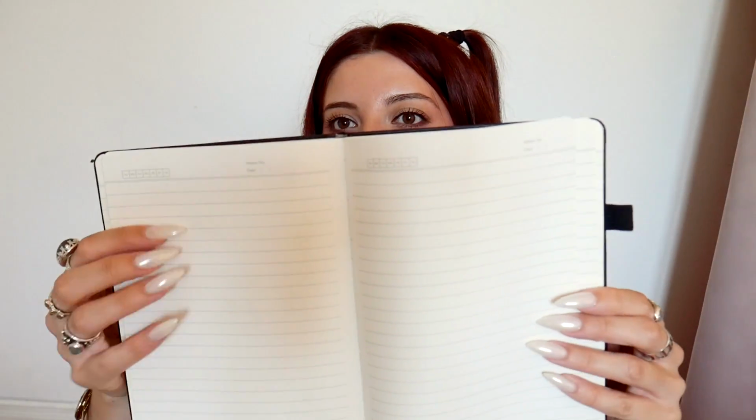Things that are important to me. Line spacing. I don't like when they are way too close together or way too big. Specifically way too big, because I can write small, but I don't like when they're just ginormous spaces. Another thing is it has to be a hardcover because I want to be able to write like this, or just anywhere if I don't have a surface.